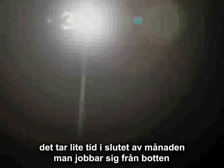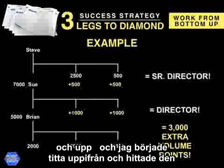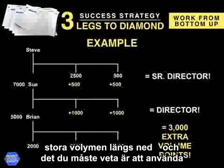You know, folks, this is exactly how we do it. It just takes a little time at the end of the month, but you work it from the bottom up. And actually it's funny, Jim, because I started from the top down. I find that big chunk of volume, and I trace it all the way down.